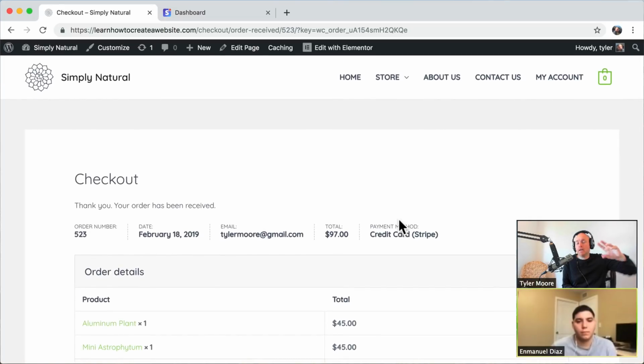Something will notify you as the owner of the website that an order came through, and then something will notify them that this is their receipt. So it does all of that automatically for you. That's really cool. They'll get this receipt, they'll also get an email, and you will also get an email with the confirmation.